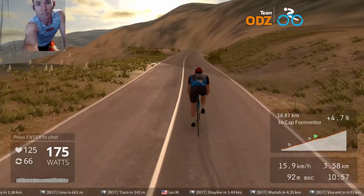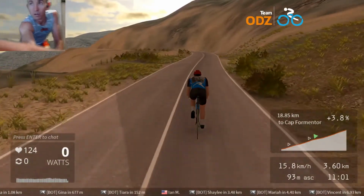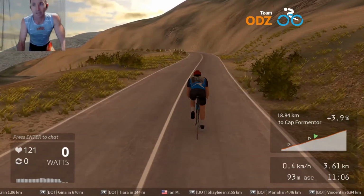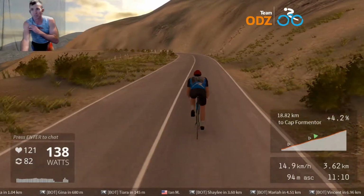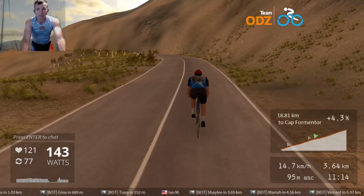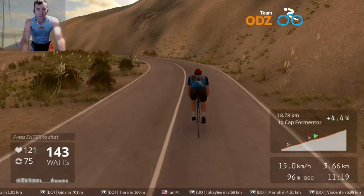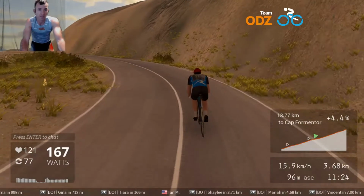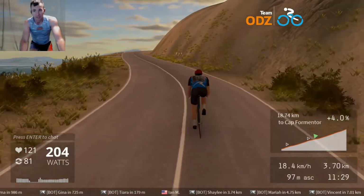But let me see, one adjustment here. I'll have to play with that later. But so that was the issue I had with BKool. The difference I have here with Road Grand Tours, it's again really good graphics. Part of it I think is just because I'm by myself, more or less. There's no one on with me.